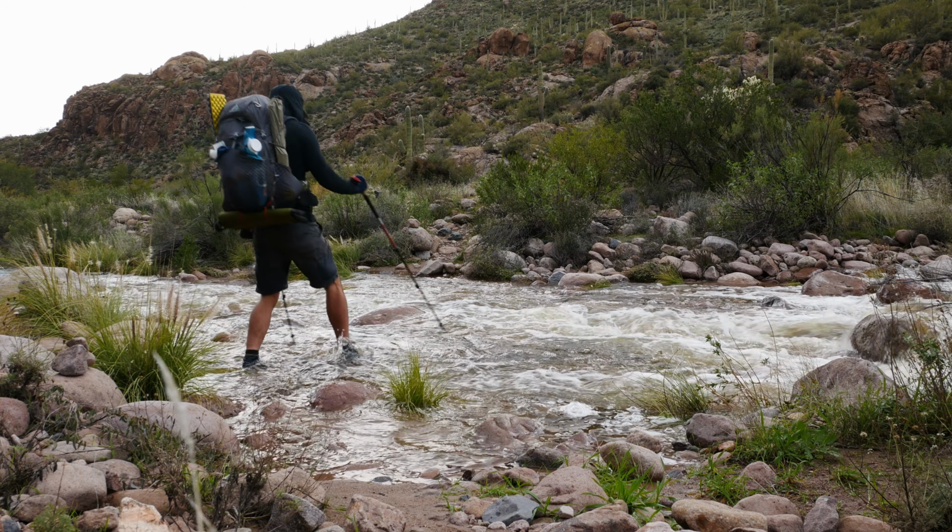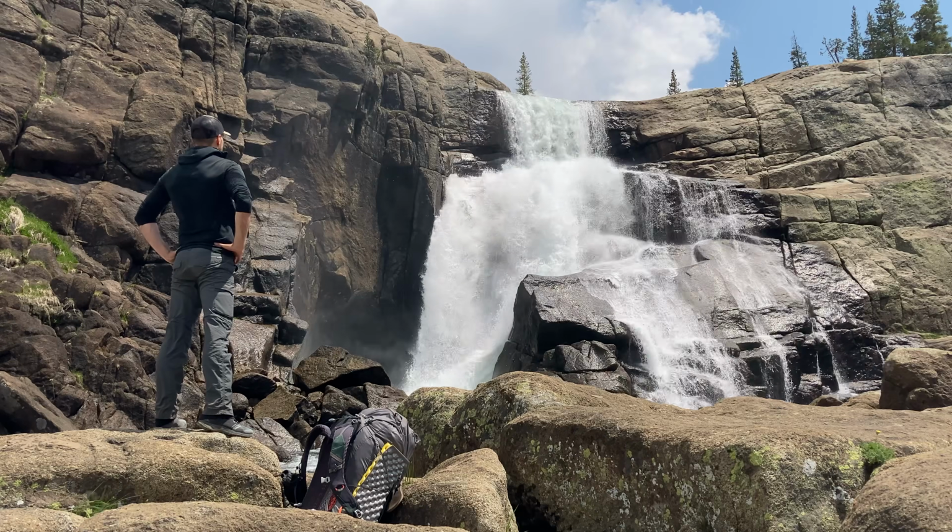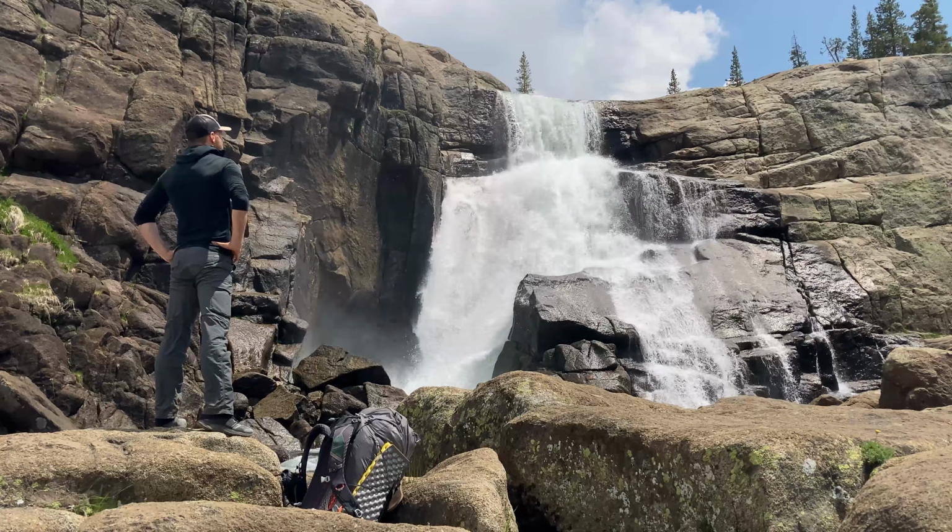So if you're ever out there exploring a new area, unmarked loops, lightly trafficked ridges, or you just want to leave room for spontaneity on a backpacking trip, pack an extra day's worth of food. It's real insurance against the best kind of detour, the kind you didn't plan for but don't want to miss.